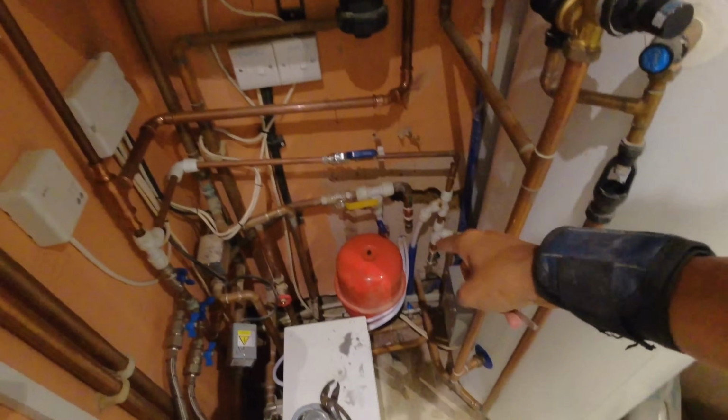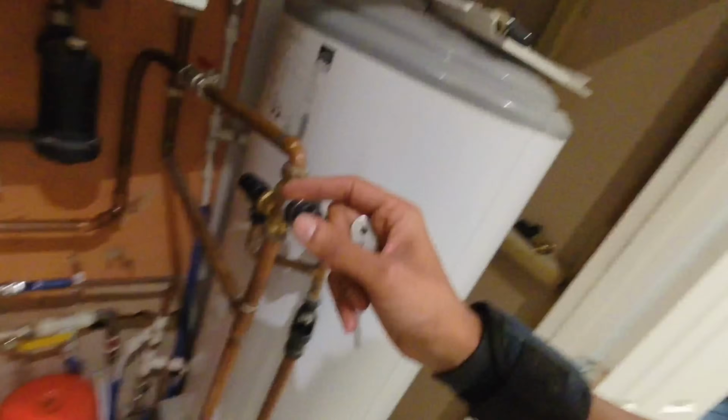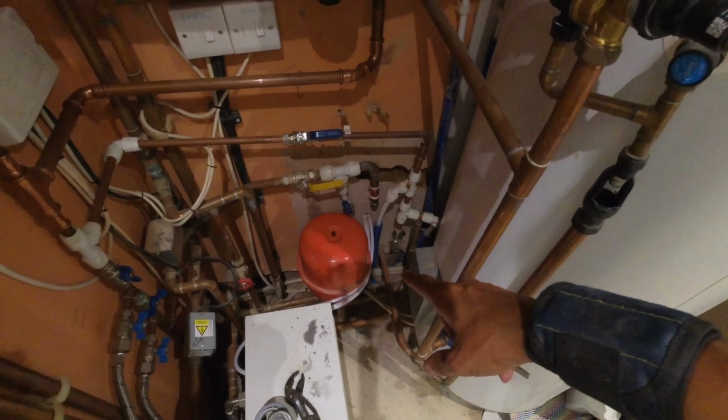That vessel's done. That vessel's done. That combi valve's done. One rad done. Got one more rad to do and a TRV to do. I'm going to have a look inside the boiler to make sure there's nothing leaking, because the customers did say that they've been losing pressure. I reckon it's because that expansion vessel was flat as a pancake.